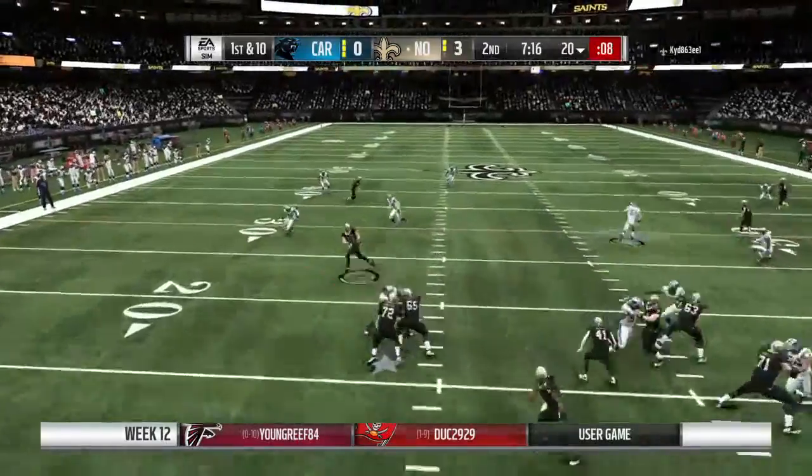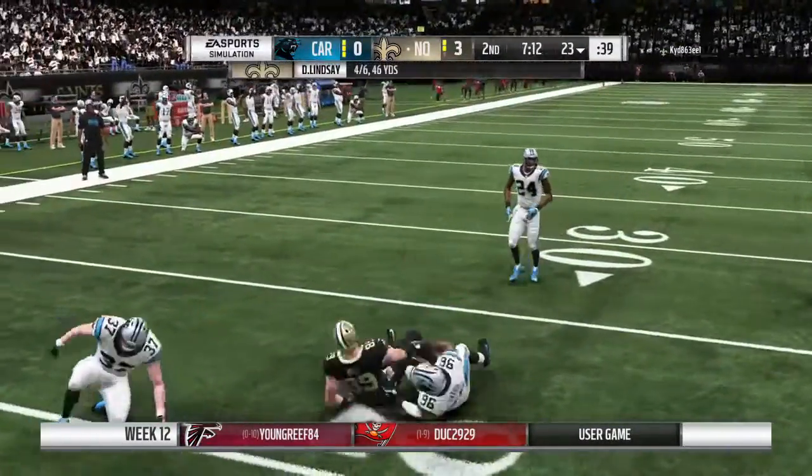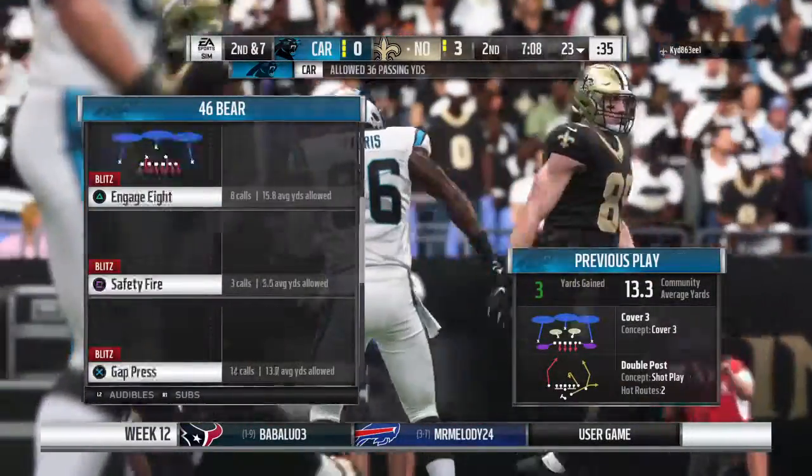Throwing on first down. Lindsey, that one complete to Hill. And they'll get him down here at the 23. The completion good for 3, and it's second down.